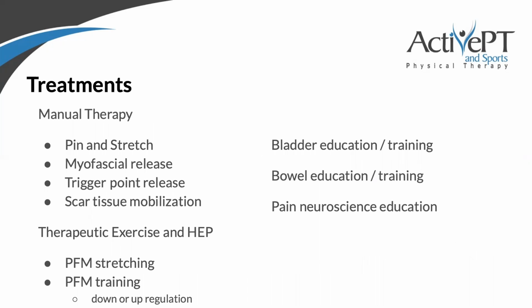Other treatments, we do pin and stretch, myofascial release, trigger point release, scar tissue mobilization, in the same way that you guys do, but just in a little bit different way. We can't really see sometimes. But also, I have seen recently several patients that their abdominal scar, when I pull that or mobilize that, they're getting shooting pain into their pelvic floor, or even just a referred pain into their pelvic floor. So keep that in mind if you have a patient that has had any abdominal surgery, or even I would say lumbar. I mean, why wouldn't it all? I think that fascial connection is really not well understood.